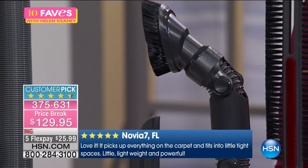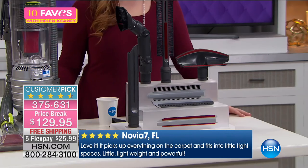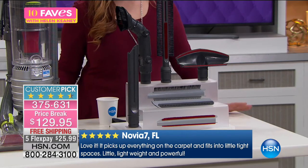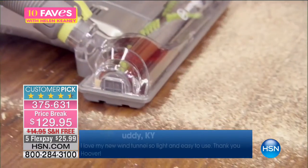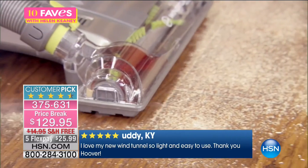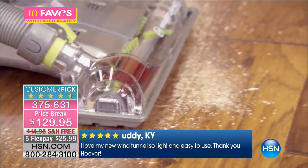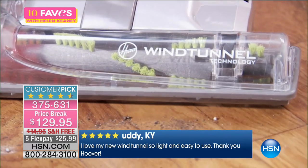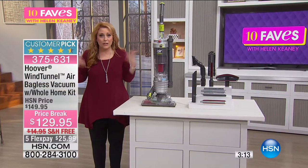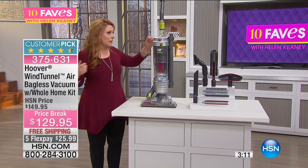Everyone loves it. Look at the reviews at the bottom of the screen. Love it. Picks up everything on the carpet and fits in tight spaces. So this is a lightweight superpower. It's small but mighty. A lot of us don't want to get out that big vacuum and lug it around. But we also don't want those little handheld vacs because they don't really do those big jobs.